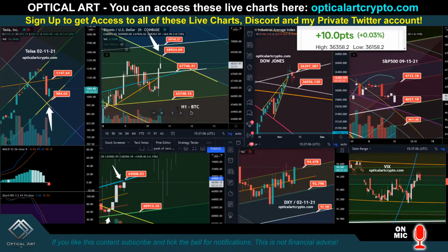You know that if you come down to 65,748, that's a great entry point. You will get a bounce right here. So you buy in here, it pushes up, have your stop set here. If price is here, it comes back down, you lose nothing. That's how I trade, without using leverage.